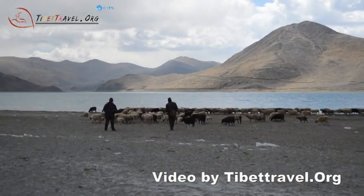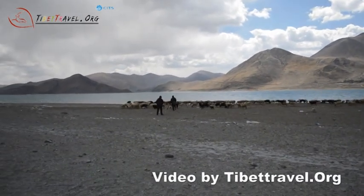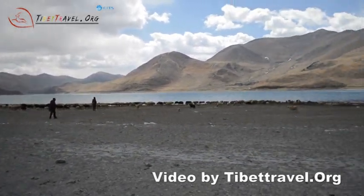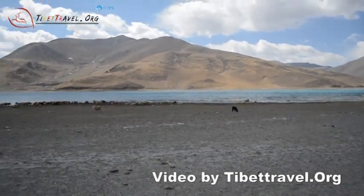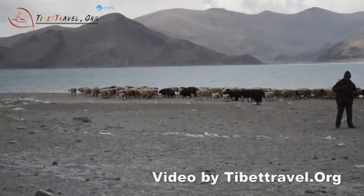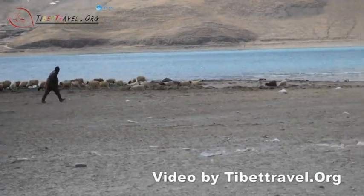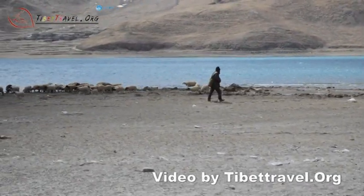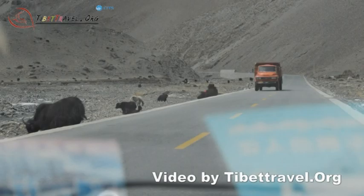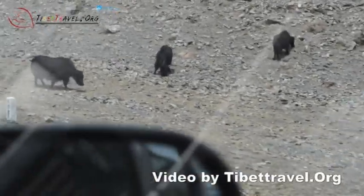You see over here, there are some shepherds leading their sheep back to their own home. A huge group of sheep are here. You see two shepherds in Tibet, but there is no shepherd dog. Wow, it's beautiful, huh? And on the way, if you're lucky, then you will see these kinds of yaks over here. All these yaks are nomad yaks.